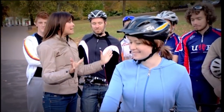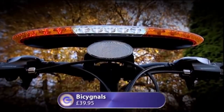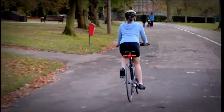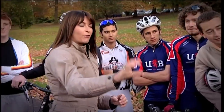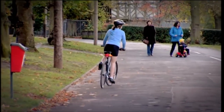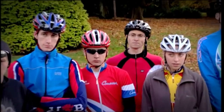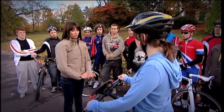OK, now Charlotte and I are going to demonstrate a gadget that may not fill you with desire, it may not fill you with wanderlust, but it is a fantastic safety gadget for your bike. It's called the Bicycle. Essentially, they are indicators for your bike. You've got a strip of LED lights that are powered by batteries, so you fit them on the front and the back of your bike. Just indicate to the right, and they connect wirelessly. And then when you come round, just indicate left now. There you go. So it's not to replace the old arm out on the cycling proficiency test, but it's an extra safety feature for you while you're on your bike.